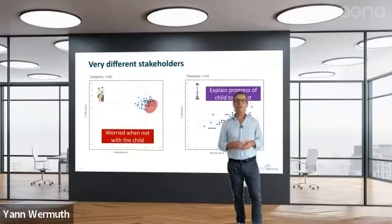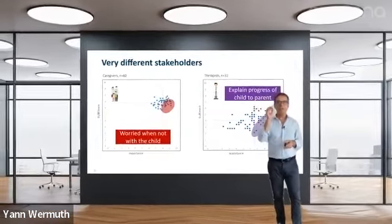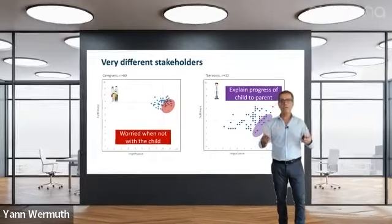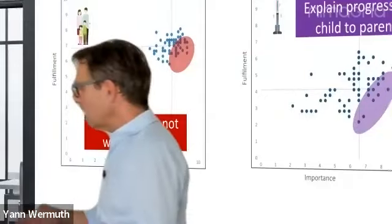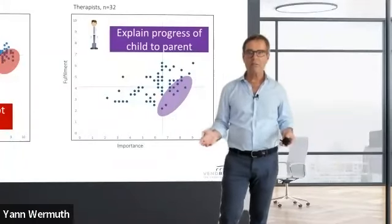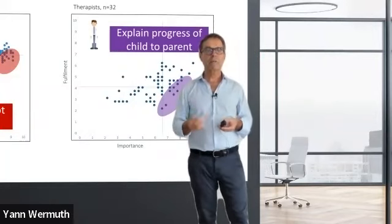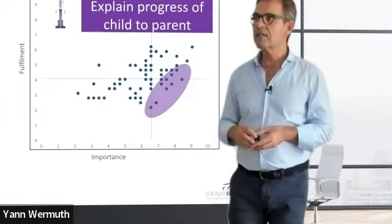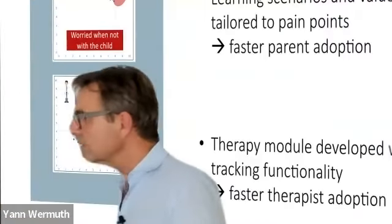Now, the insight on the therapist side was to explain the progress of the child that is in therapy with me to the parents. This was a big pain. Parents come and ask, is my child progressing? Has he or she learned something? And then it's very difficult for the therapist to show the learning progress. Now, you can imagine how this guides the solution. You can go on to the next slide.